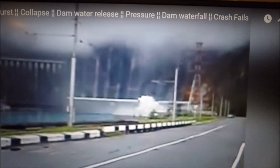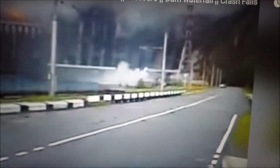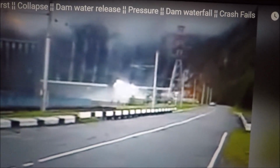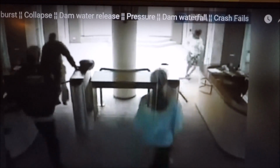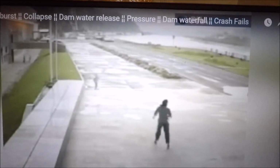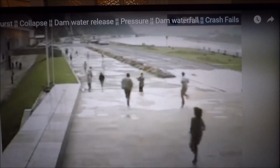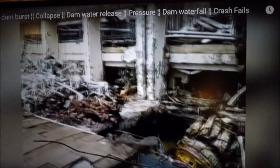Here's footage of the Russian dam disaster when the discharge ports got plugged up and one or more turbines began to fail due to excessive pressures, resulting in flooding of the power plant and the loss of 75 lives. And there's the folks running for their lives out of the power plant as flooding occurs. And there's the turbines literally getting blown out of their mountings. And here's what it looks like inside the power plant after the turbines blew out of their mountings, flooding the power plant and shorting everything out.